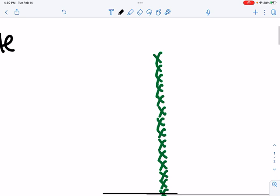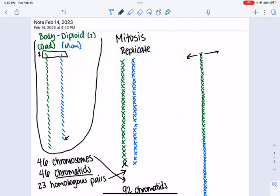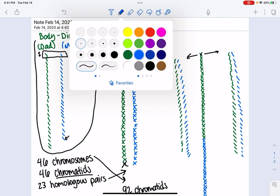So what's going to happen is that these 2 chromatids are currently connected at the center. One pair is going to go this way, and the other one is going to go this way. So by the time the process is done, each new side is going to end up looking just how they do over here with the 23 chromatids from dad. And then the 23 for mom. I may or may not have miscounted there, but it's okay.